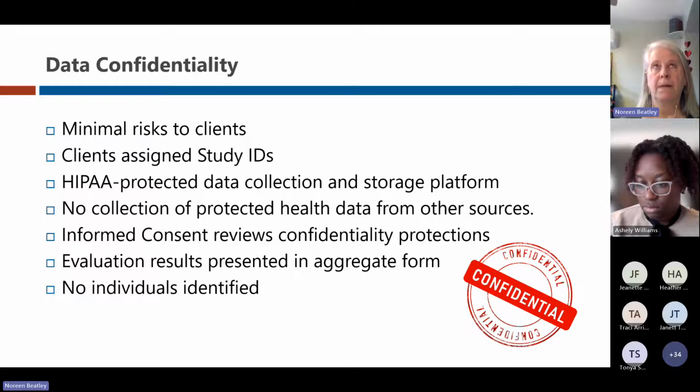It's a HIPAA protected data platform where we will also be storing all the evaluation information for each client. So I'm sure most folks know that HIPAA is the health insurance... I never say it all the way right, but it is the commonly used acronym. I just use it so often I don't even remember what the words are. But anyway, to protect clients' identities, we're going to have you create and use a study ID for each client to protect all of their personal information.